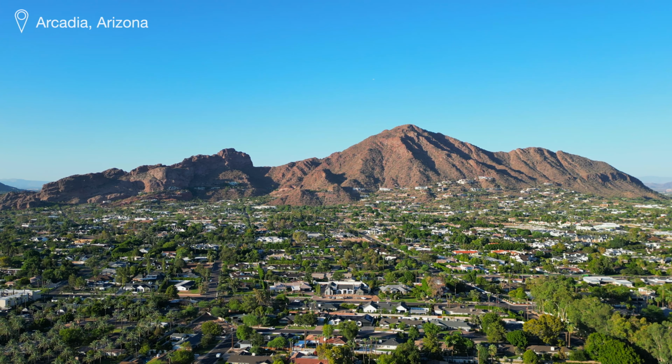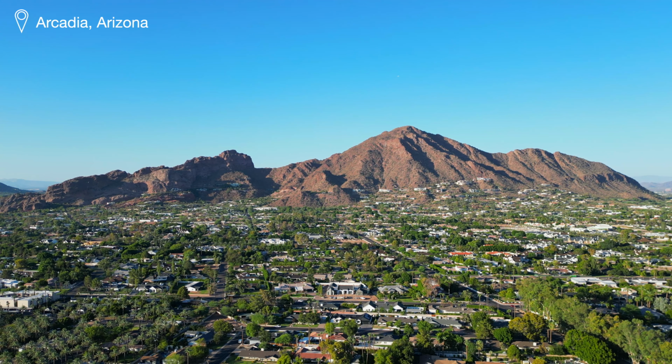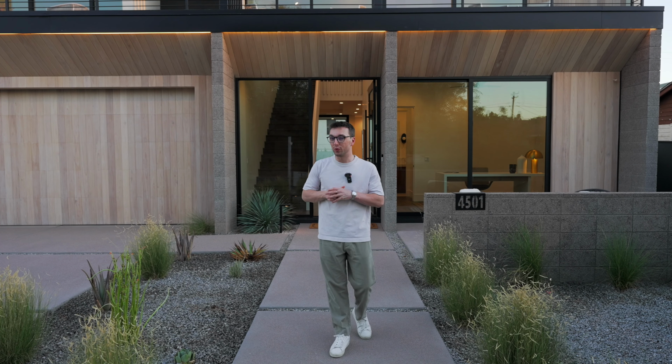This is a highly desirable neighborhood here in both Scottsdale and Phoenix, Arizona. We're just a stone's throw away from the best shopping, dining, and entertainment that your heart desires in Old Town Scottsdale. And we're here to show you this modern, coastal-inspired home built by Rebuild the Block. Let's take a look.